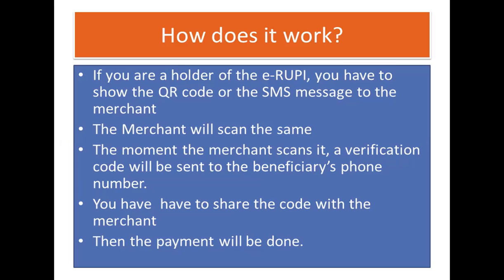So what you do is that after getting the service from the hospital, or after getting vaccinated, or after purchasing the commodity from the hospital, you just show this QR code or SMS message to the merchant. The merchant will scan the same. The moment the merchant scans it, a verification code will be sent to the beneficiary's phone number. You will get a verification code, and you have to share the code with the merchant, and then the payment will be done.